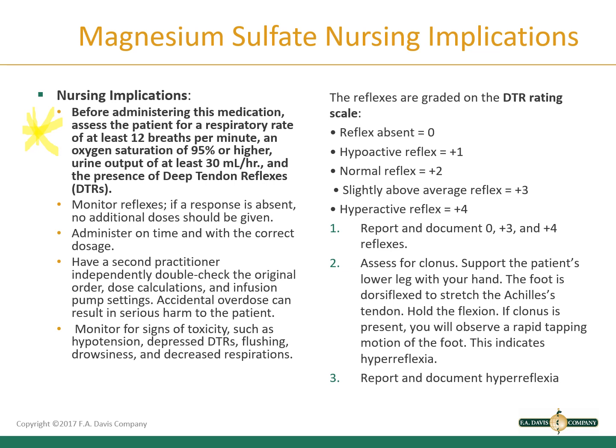If their reflexes are absent, no additional doses are given. If their respiratory rate is not at least 12, you will not give it. If their O2 sat is not 95 or higher, you will not give it. It's very serious. If they don't have enough urine output, you will not give it.